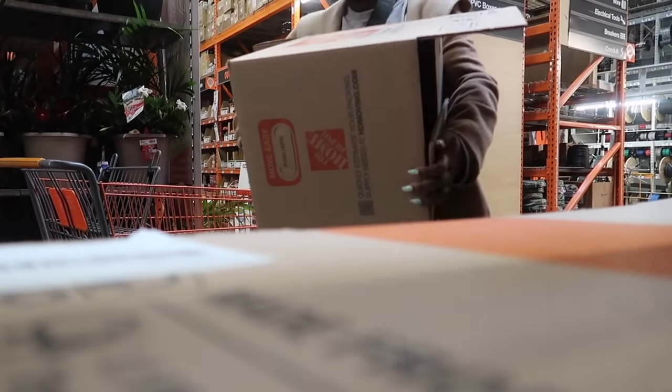I'm at Home Depot right now, guys, so I'm about to get some boxes and some tape because we got to start packing this weekend. So I need to get 10 large, 10 medium, and then tape.